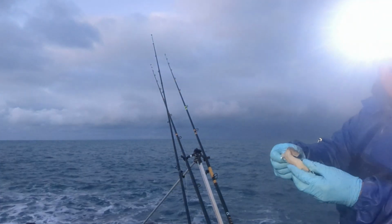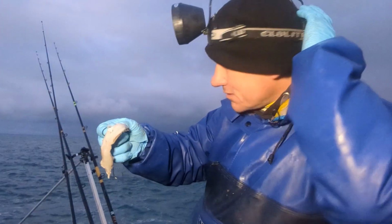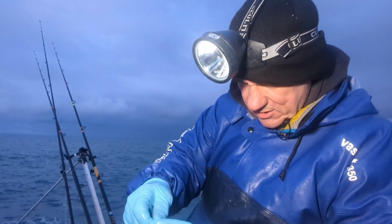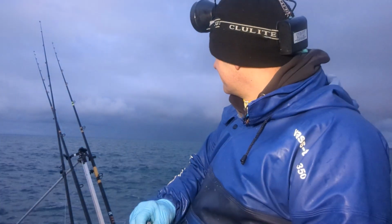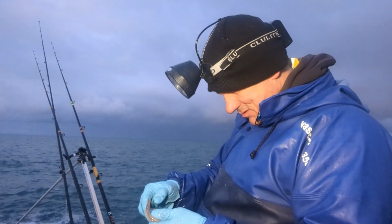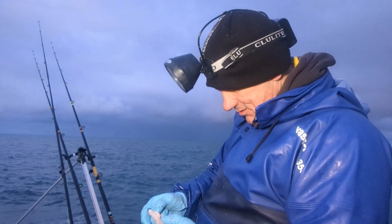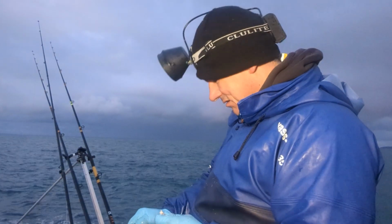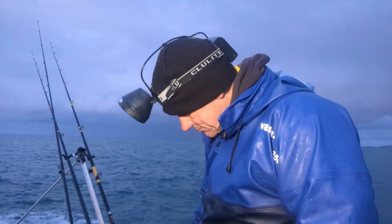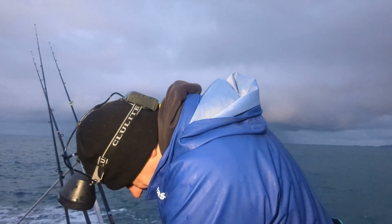Right, there's one fillet of... so you can see one fillet has been taken away, all the squid's gone. Anyway, what I'll do is I think I'll rebait this one up now with a bit of mackerel. Get something a little oilier in there. It was worth a go. Anyway, like I said, I'll get a bit of mackerel from here now and get one of those sent in.